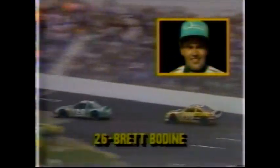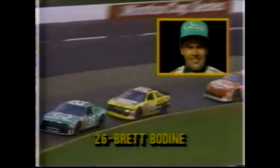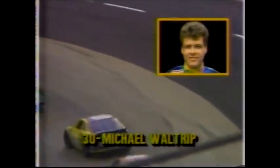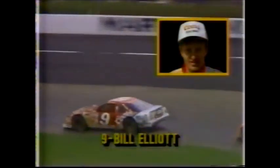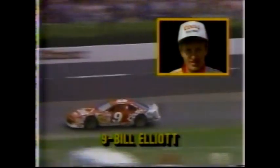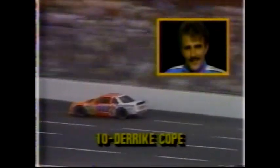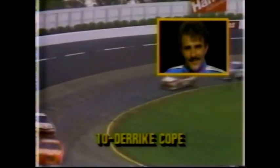Brett Bodine, the Quaker State Buick winner last week at North Wilkesboro, is in 13th spot, 3 laps down. Following him, Michael Waltrip, the Country Time Pontiac, in 9th spot, 2 laps down for Michael. Bill Elliott, the Coors Melling Ford Thunderbird, 10th spot, 2 laps down for Bill today. And right behind him is the car number 10 of Derrike Cope. Derrike has had some problems here this afternoon, running 6 laps down in 17th position.